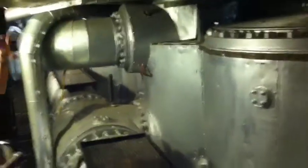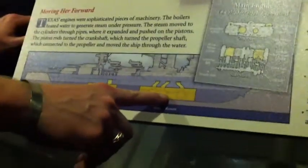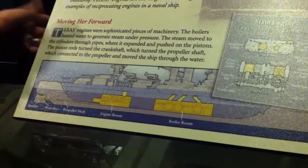To give you an idea of the cylinders and the pistons on the engine, it's easier when you look at it from the top here and you see the tops of the cylinder heads. Massive. Low pressure, intermediate pressure, and the high pressure is right there. There's your boiler rooms. There's the drying rooms that we were in earlier. You can see how far a distance it is from the boiler rooms to the engine room. There's actually a pretty good physical separation.